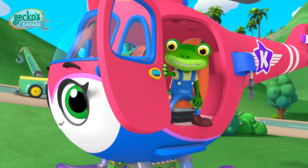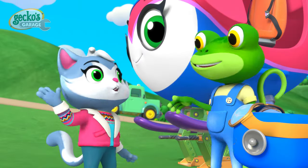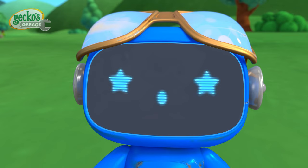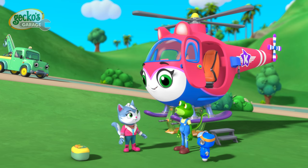The door is fixed and the skids are a pair. Now Helena can get back up in the air! Fantastico, Gecko! And you too, Blue! But remember to be careful when you're in the cockpit. Flying a helicopter is fun, Blue, but I think I'll stick to driving Tilly on the ground.